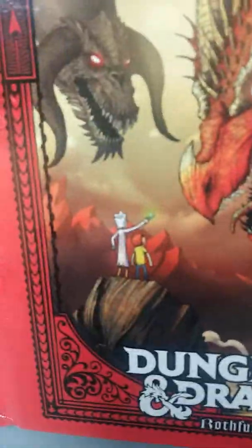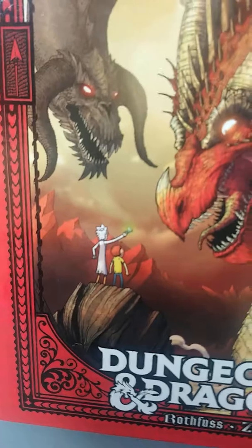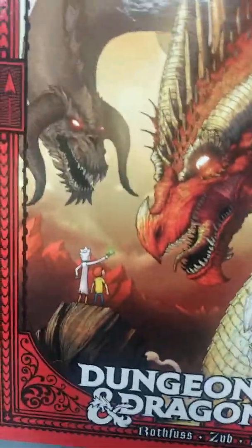I've read it cover to cover. Good story. Who's this going to appeal to? Well, I'll tell you what. Rick and Morty fans are not going to be disappointed in this. This is a very Rick and Morty book.